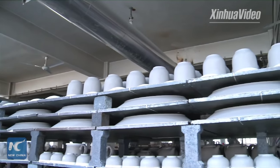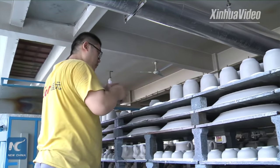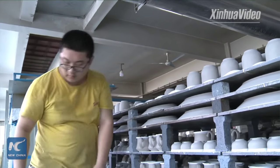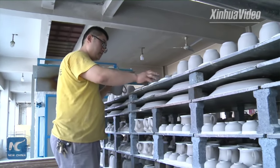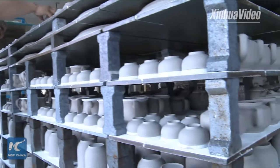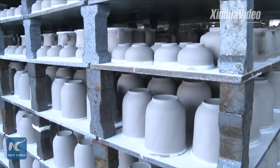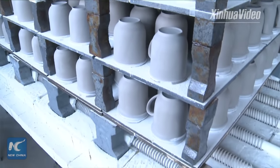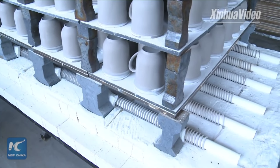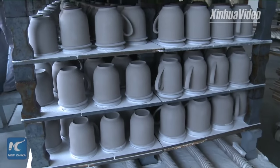This is actually the third step, which is called the firing step. And these artifacts are unglazed, so to have quartz-enriched porcelain artifacts like this, usually the artifacts will be put in fire twice. So this is the first time that they will be put in fire. And later, when it is glazed, it will be put in fire again, but at a lower temperature.